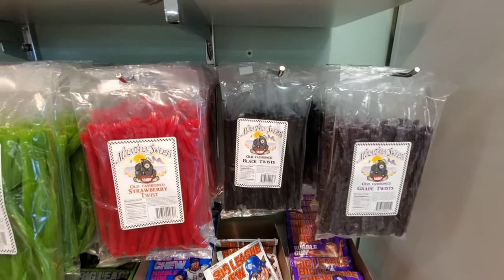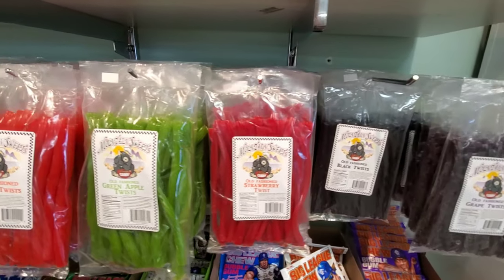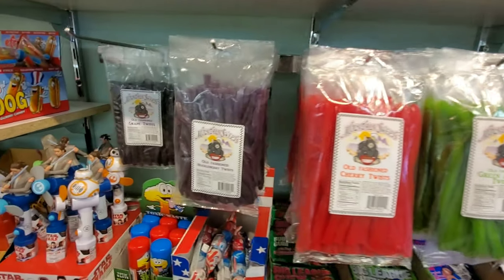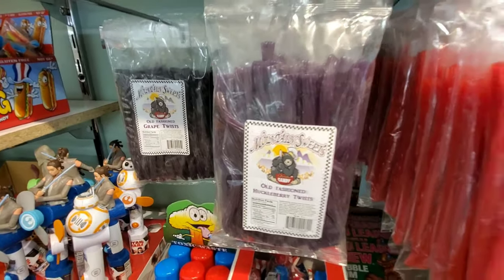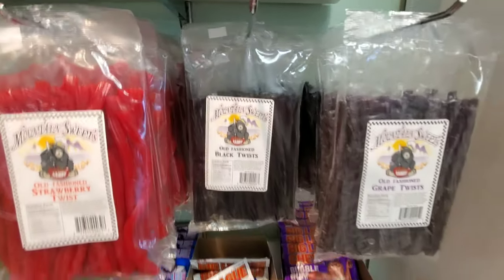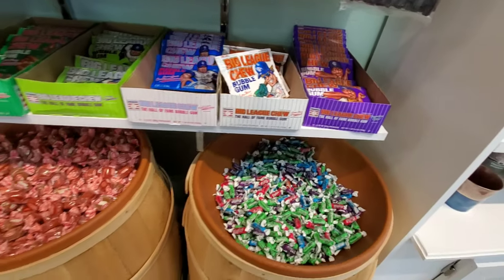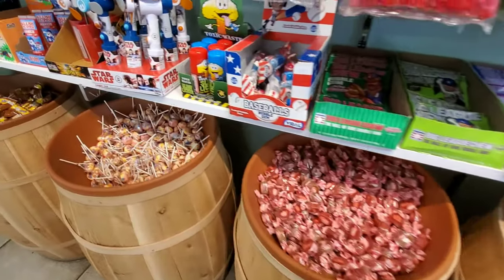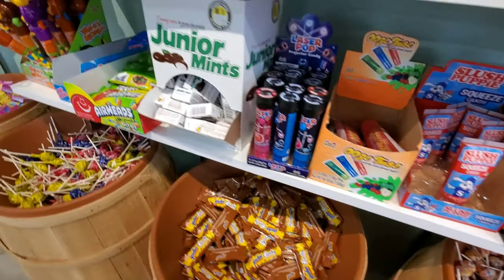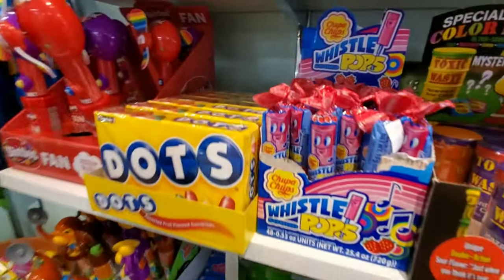Awesome, yes. They have any kind of licorice you can imagine. They've got green apple, they have cherry, they have something called huckleberry. Look at that, huckleberry twist. They have strawberry, they have the black licorice, and they have grape. They also have candy in a barrel that you can mix and match and get your own kind of choices that you want.